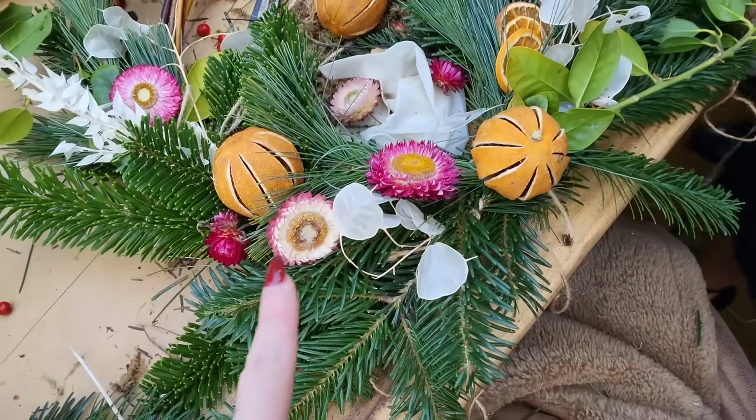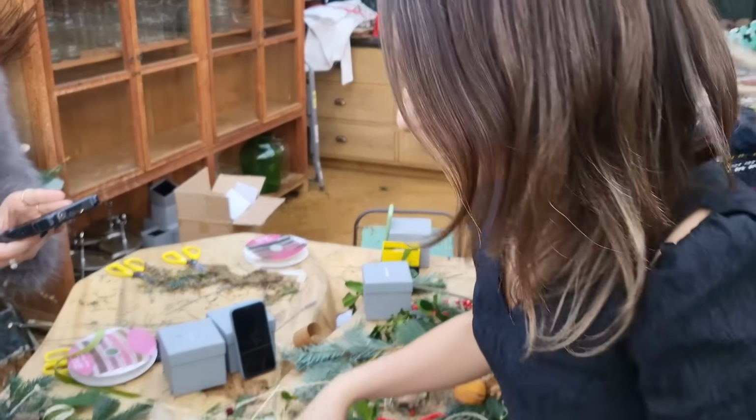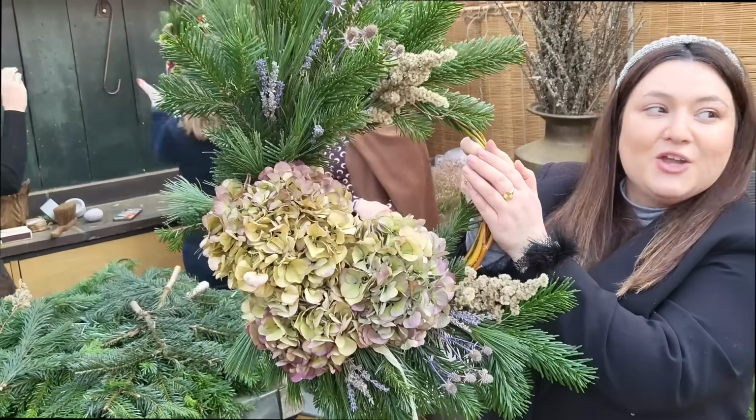Yeah. I can pretend to David I made this one. Oh, you're going to gift it to David? Yeah. That can be his gift for today. Yes. It's incredible. That is brilliant. That is absolutely brilliant.